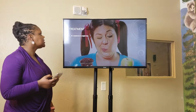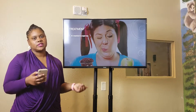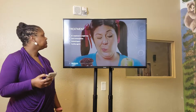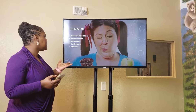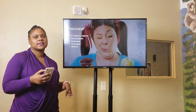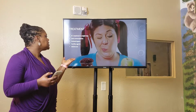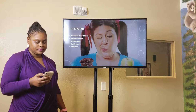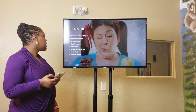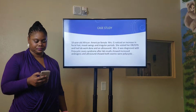Treatment for polycystic ovary syndrome. The #1 treatment is weight loss. That is the most important thing that a woman can do to treat the symptoms. Also, oral contraceptives, anti-androgens, which will reverse the effects of the excess of androgen, fertility agents, metformin, progesterone therapy, spironolactone to treat the hirsutism.